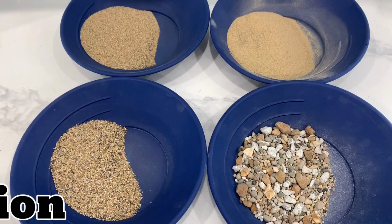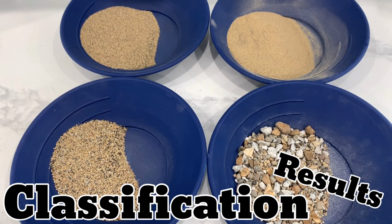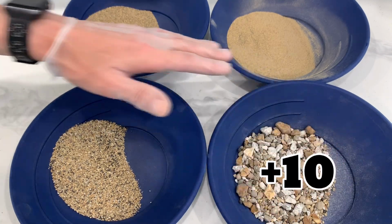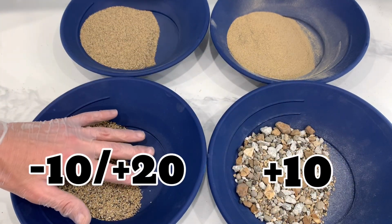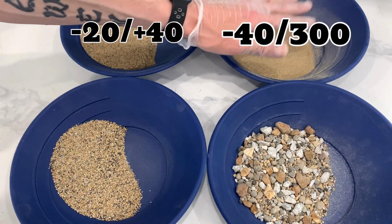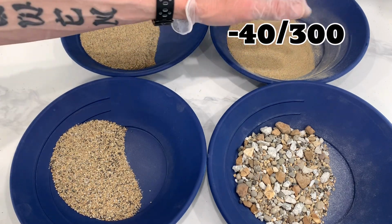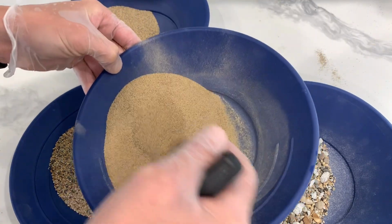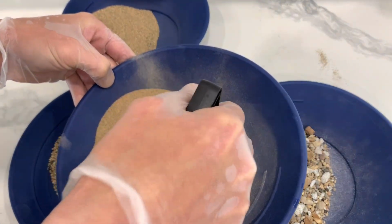All right, guys, classification results are in. Let's take a look at it. So right here is my +10 material, my under 10, over 20, my under 20, over 40, and my under 40, 60, 80, 100, all the way down to 300 mesh. And let's just check the black sand, see if this is a challenge.